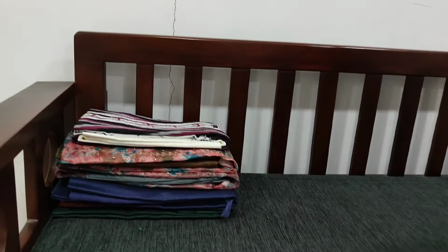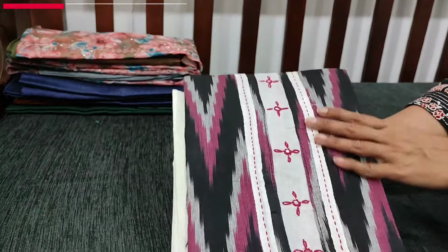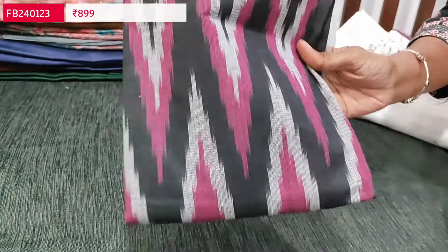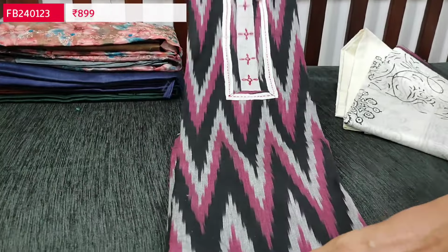Next is office wear collection in ikkat cotton. All these are ikkat woven design in soft cotton. We have a simple yoke with thread detailing. So all over the fabric we have this kind of ikkat pattern. Super soft material. Lining is optional.